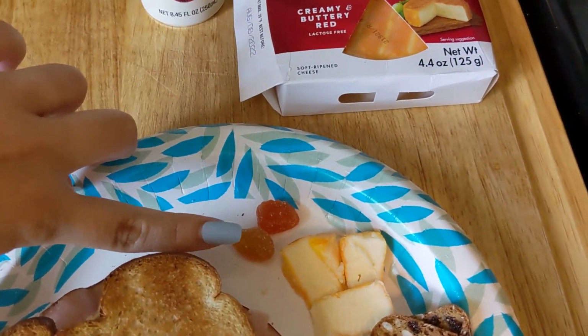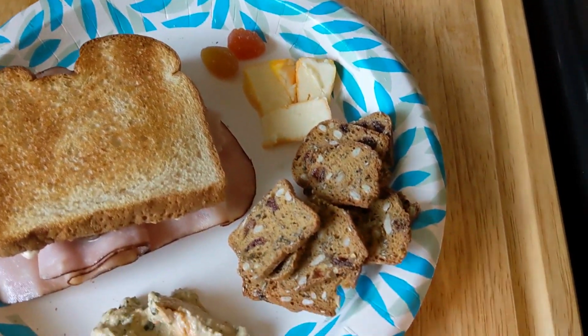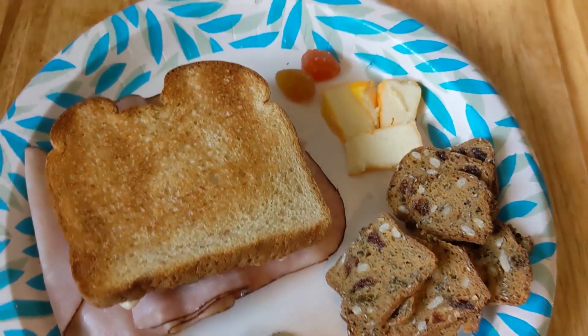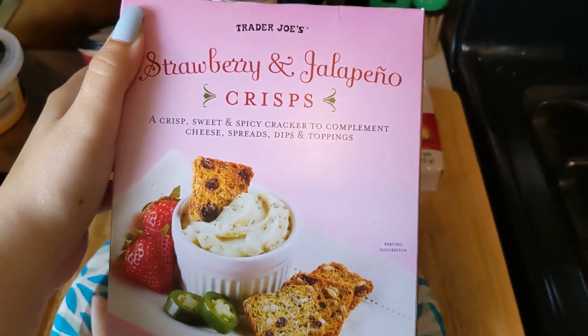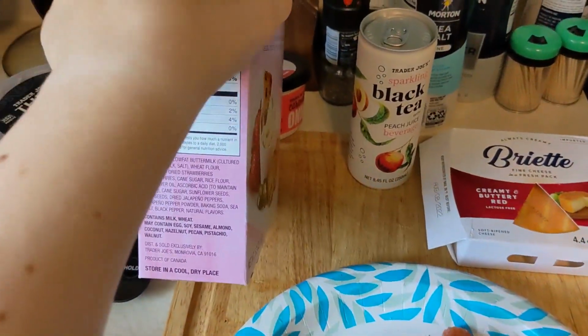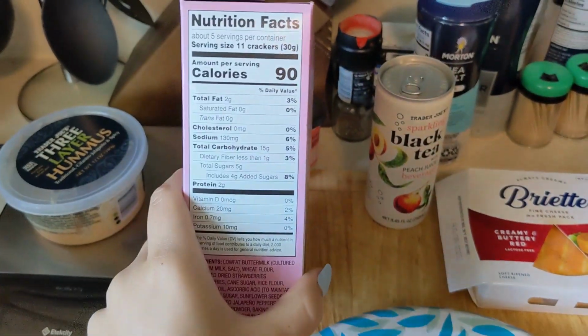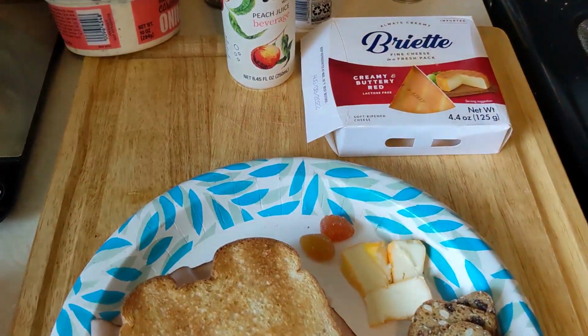I have my chewable vitamins because I just like that they're chill like that. These I've been really liking. They're these strawberry jalapeno crisps. They do have a little zing to them if you're just eating them on their own, but not too bad, and I just love sweet and spicy things together.